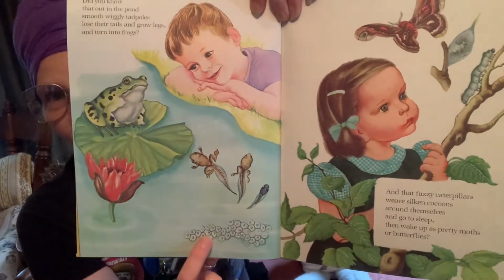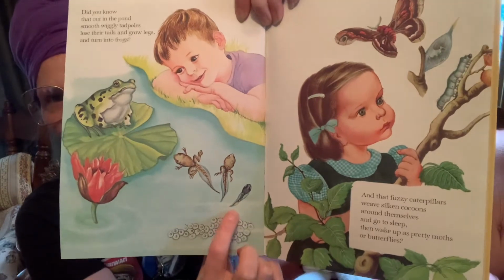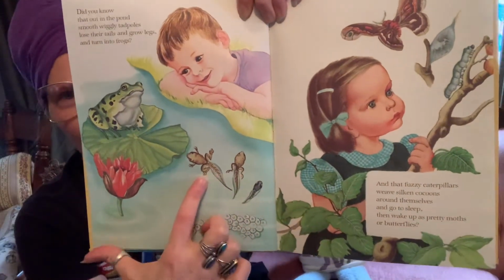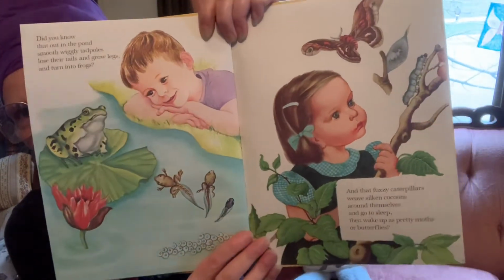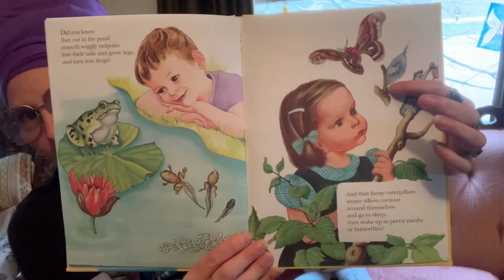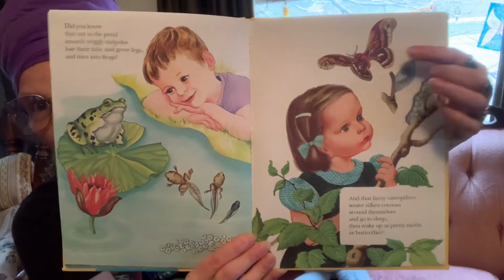The frog started its eggs, and then they turn into tadpoles. And then they grow some legs, and then all their tail falls off, and they turn into a frog. And that caterpillars make a cocoon and can turn into a moth or a butterfly.